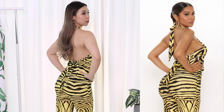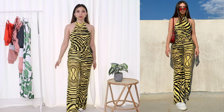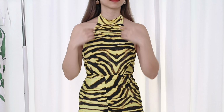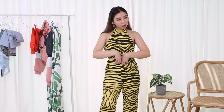There's just a lot of pattern going on. I don't think you can really tell. There's not much of a difference. It honestly looks like it's all one piece, like a very fitted jumpsuit. I honestly kind of like it. I don't know where I'd wear it to. I probably may have to break up the pieces to wear it. Maybe I can just put a black waist belt on or something.